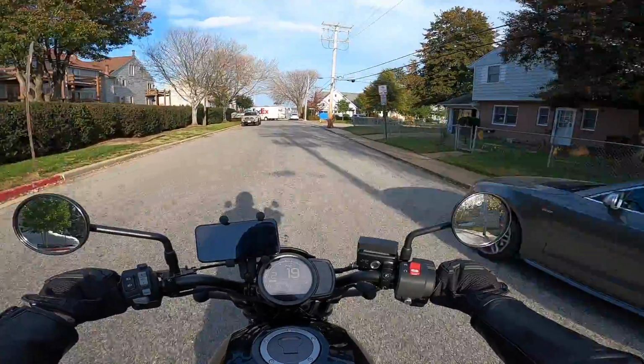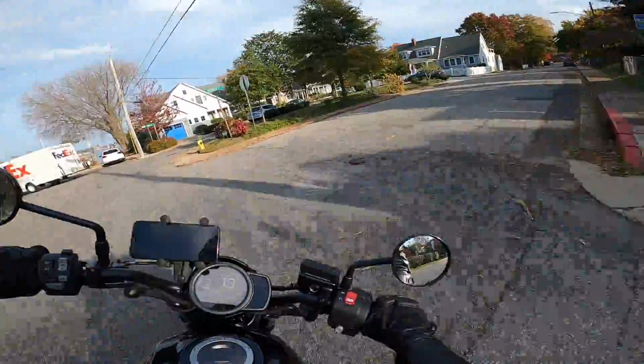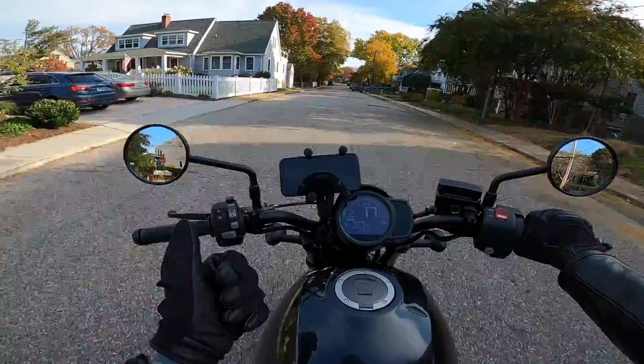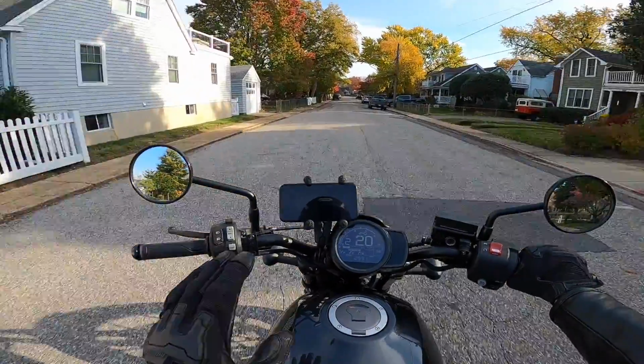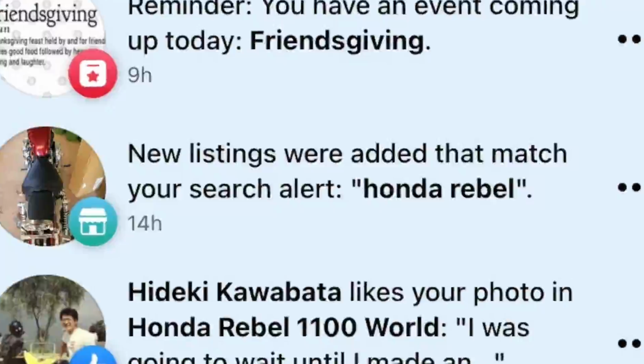Now, aside from personally watching the market every single day, I also set up some of those apps or websites to watch the market for me, and what I mean by that is that on Facebook and OfferUp, you can actually set it to have notifications to notify you as soon as anything with certain keywords pops up.